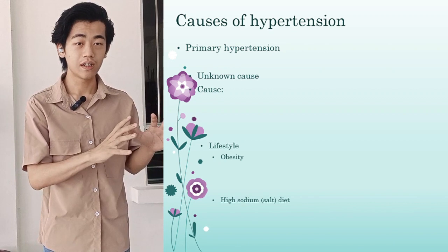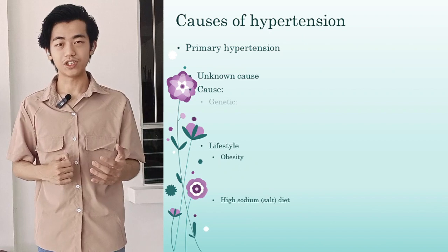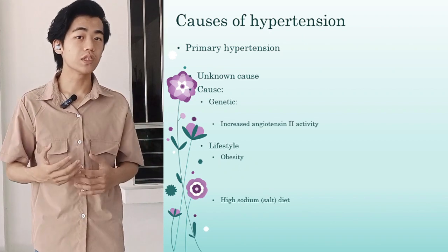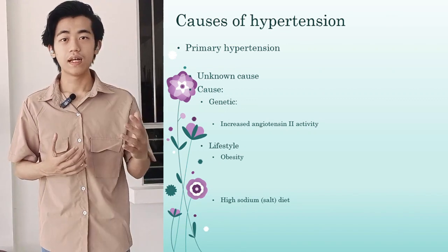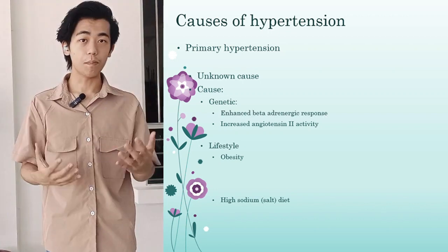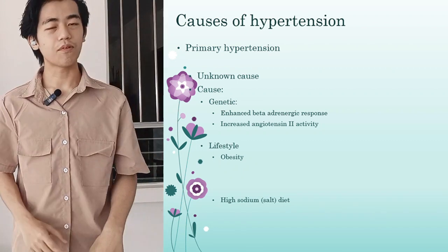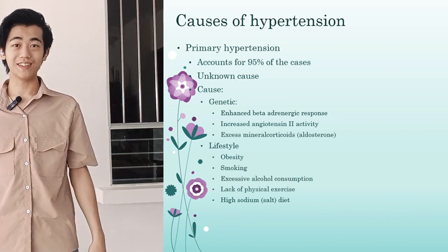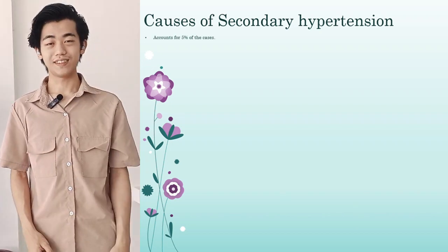But those risk factors, other than lifestyle factors, there are also other causes of primary hypertension. Genetic, or some people are born with higher levels of angiotensin II hormone in their body. Or some people have better beta adrenergic response in their body. Primary hypertension is actually the most common type of hypertension. It accounts for 95% of all hypertension. Only 5% of the hypertension is secondary in causes.